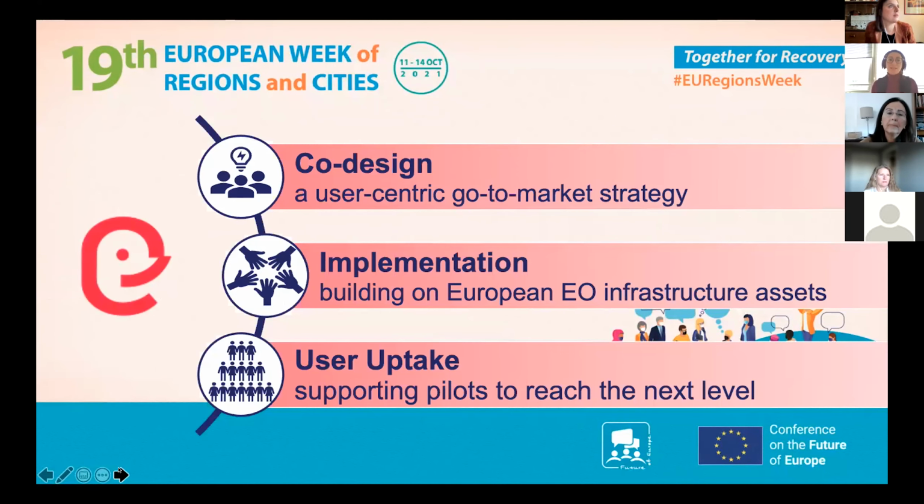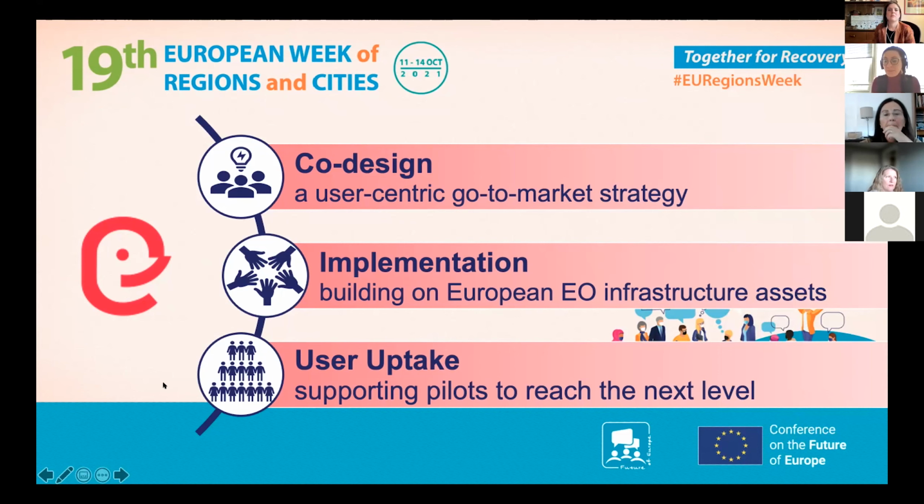Next slide, please. Thanks. One of the main and most important characteristics of the project itself is the 3 pillars that are the basis of eShape, which is the co-design. That means that all the pilot projects have been developed not only with the support of the user, but with a concrete involvement of the final users since the very beginning of the process of development, to showcase that satellite-based applications can be customizable and can address the actual needs of the users.